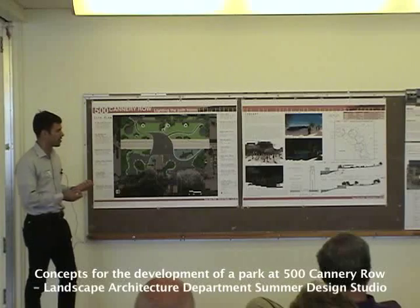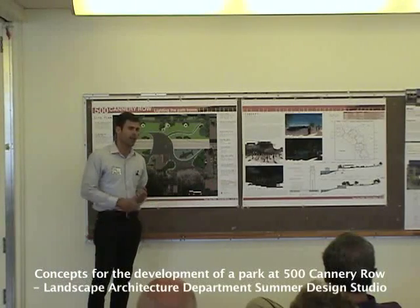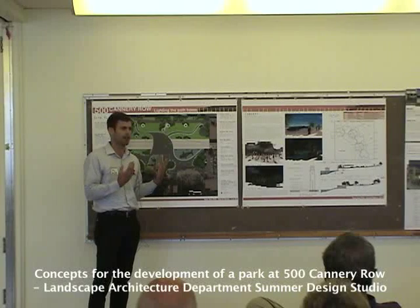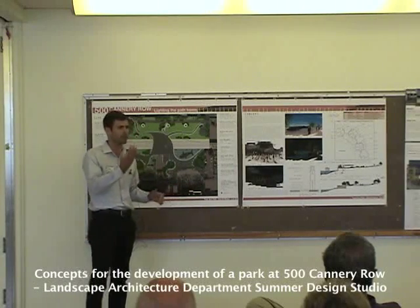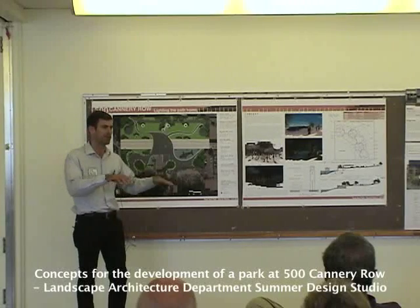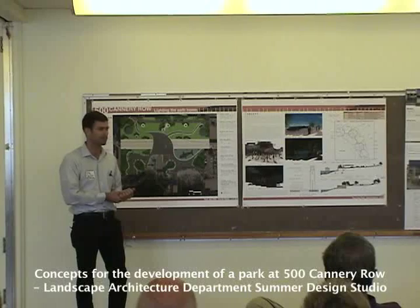My memorial down here is themed as a lighthouse, and I call it the Maidens of Cannery Row. It would have lights in them, and at night you could step in front of them and the lights would slowly change colors. So it'd be constantly changing colors, and the kids could jump on them and run from spot to spot, and it would be a really interactive experience.